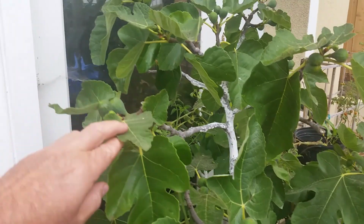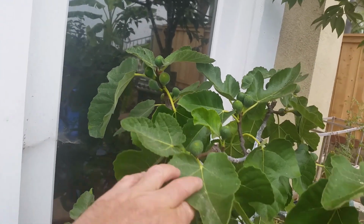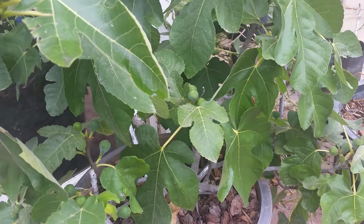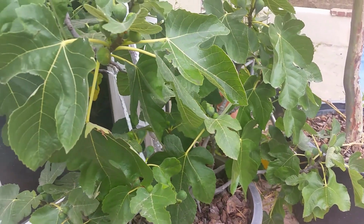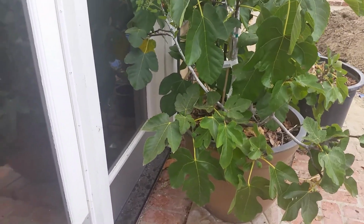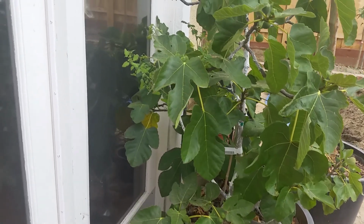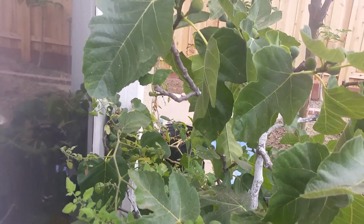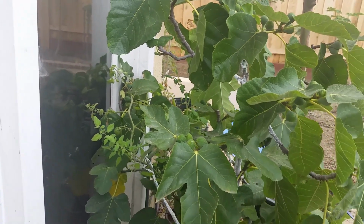I do believe this will be the largest crop yet. There must be over 100 figs on this tree. Considering the size and the fact that it's growing in a container, that's a pretty good sized crop. I don't expect all of these will reach maturity. I'm sure we'll drop a few. This is a fairly large container, but I'm sure it's restricting the roots, so I doubt it will keep all of these.